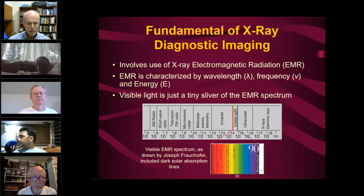And there's this beautiful stamp from Germany showing a spectrum of light. This was done by Josef Fraunhofer, where he actually measured some absorption bands in the solar spectrum. And I'll talk a little bit about how that can happen later. But it's just a nice color image going across the whole spectrum.